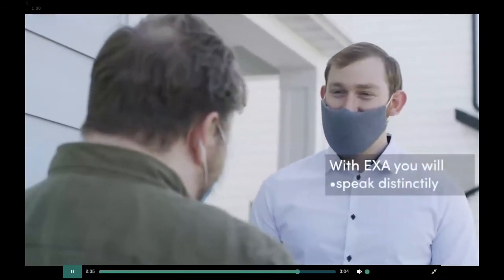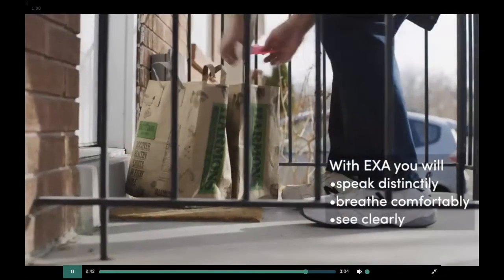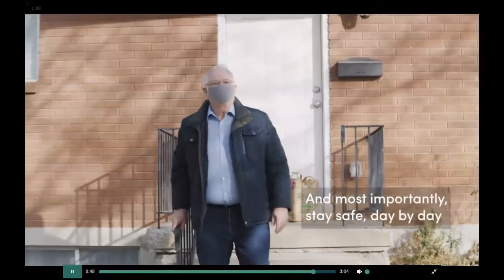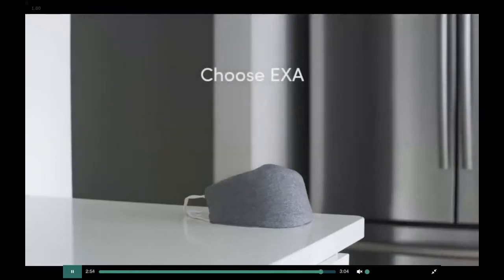And these are lovely benefits coming up here. Speak distinctly, breathe comfortably, and then the last one is see clearly. And most importantly, stay safe day by day. Yep, the most important part of living your day-to-day life in 2020 and 2021.